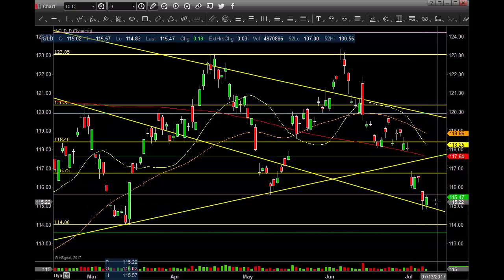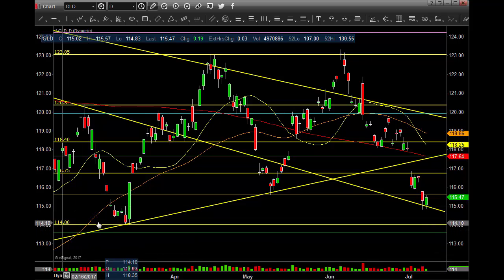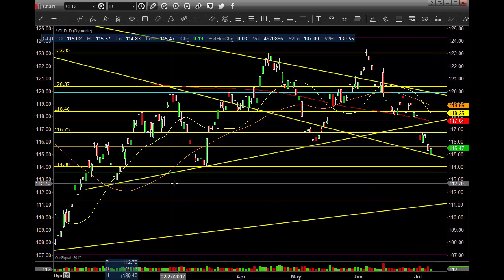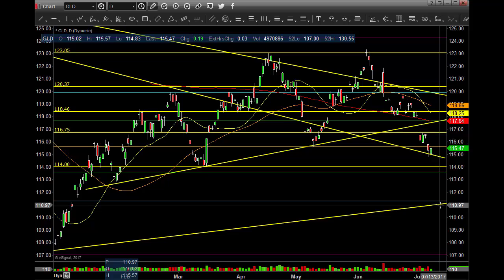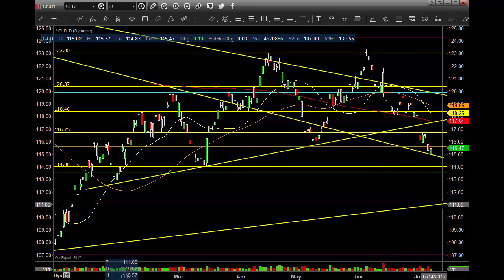Let's see if we consolidate sideways and maybe bleed slowly towards the 114 area. That's pretty much your last pivot of hope. You got this one down in here. Then it might start sliding. But the big ones are around 111. So if you've been slowly trying to add longs here, that's what you're probably looking at, 111.